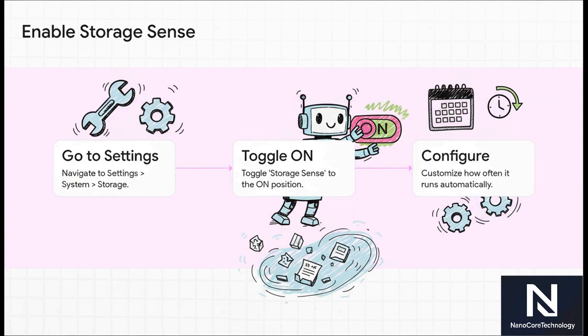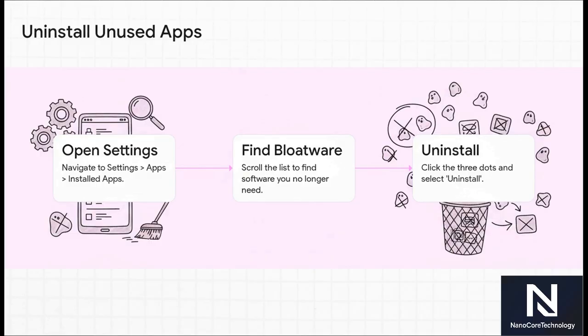Just set it and forget it. Okay, now for the stuff you actually installed yourself. Head over to Settings, click on Apps, and then Installed Apps. Now, just scroll through this list. I guarantee you're going to find programs you downloaded ages ago and totally forgot about.